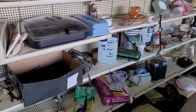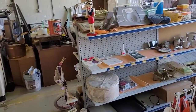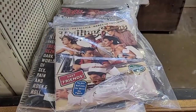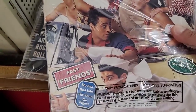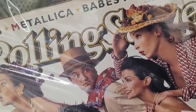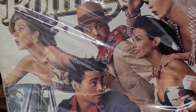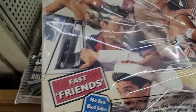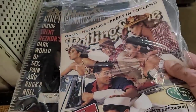Don't know that I see anything. All right. We'll be back. All right, guys. I actually found an old Rolling Stone. It is Friends, from May of 1995. Check it out. That is such an iconic cover. It seems to be in really good condition. So I am going to get that one.